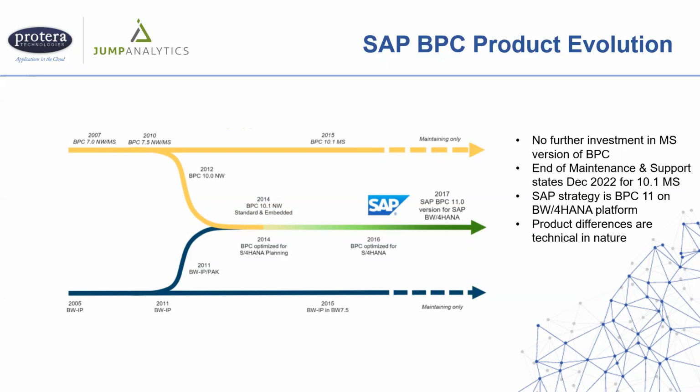That product is still out there and being used by some clients, definitely not one of the targets for innovation for SAP. It's essentially in maintenance and support, but there are some clients that are still trickling along with that particular tool. Back in 2011, you can see that there's a little bit of an alignment with the middle of the chart. That's essentially where some of the functionality that was really deep within BWIP was enhanced with the Planning Application Kit, or PAK, as well as started evolving into an embedded version of the solution and then led towards optimized. So, there's a lot of different terms that you've probably heard over the years.